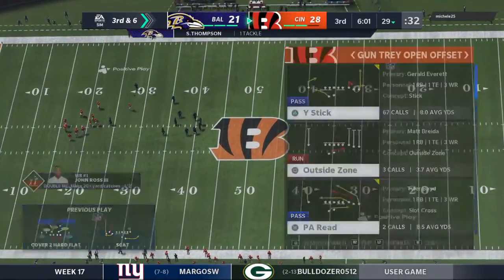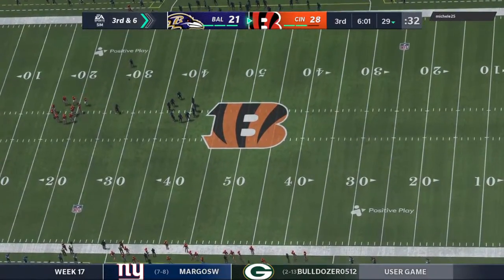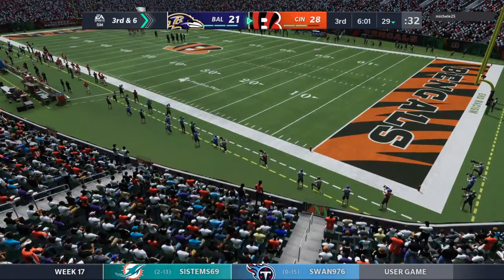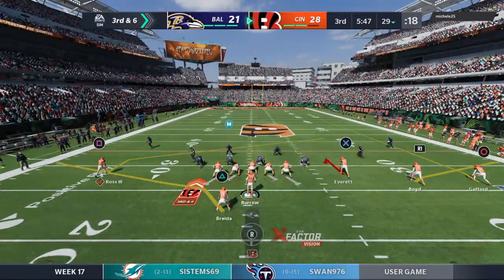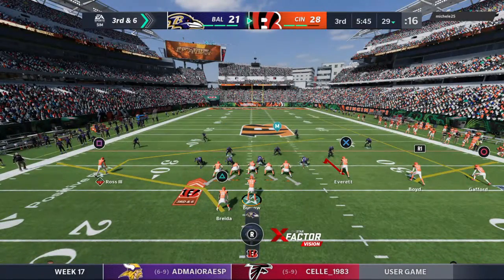Well, there wasn't much there with that hitch route. They didn't gain what they expected. But sometimes when you call a hitch, you really don't have an alternate to go to. You don't have a second route to throw it to. So sometimes you have to rifle it in there and hope for the best.